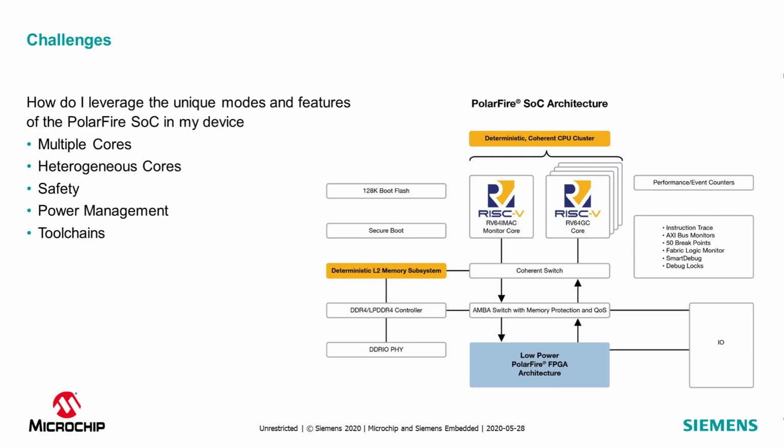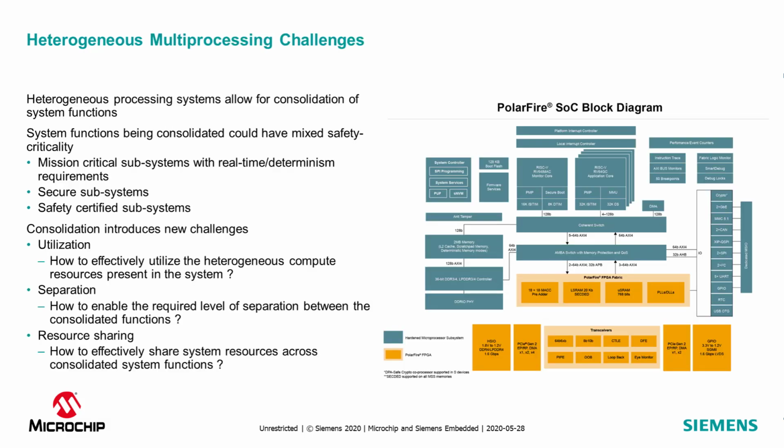He made mention of multiple cores on the PolarFire SoC. These cores are also heterogeneous. So what does that mean when I start to develop software for this SoC? Same with safety. How can I really take advantage of the safety and power management functionalities that are being provided? And then obviously from a toolchain perspective, what things can also help me optimize my system here? So let's dive in a little bit deeper on a few of these topics.